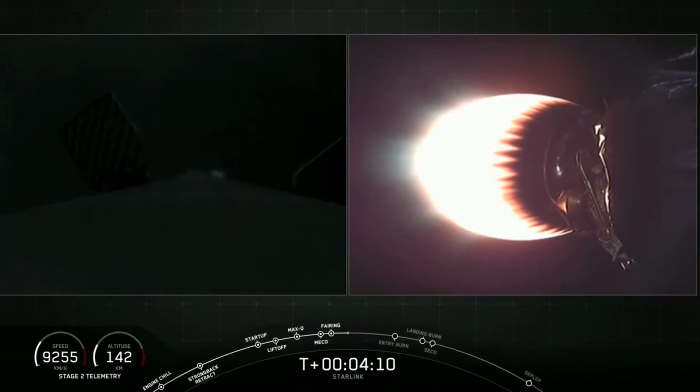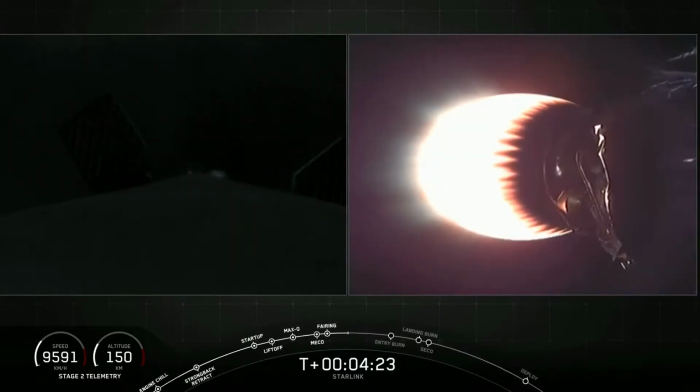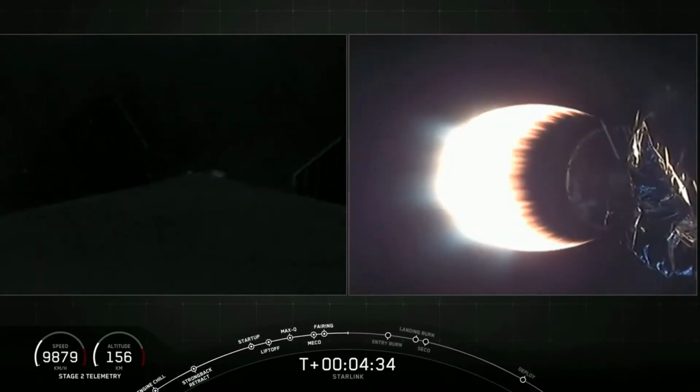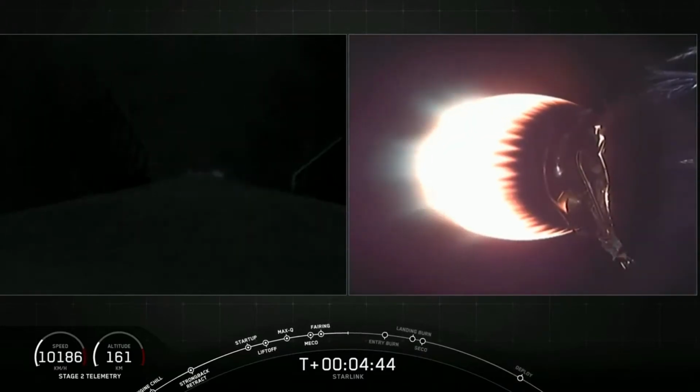And as the first stage makes its way back to Earth, it will perform 2 burns, the first of which will be the entry burn, and that is where 3 of the 9 M1D engines reignite, and this helps slow the vehicle down as it re-enters back into the upper part of the Earth's atmosphere. And finally, the second and final burn is the landing burn. And this is a single engine burn. That's the center E9 engine that reignites and very rapidly slows the vehicle down so that it can touch down and land on the drone ship.